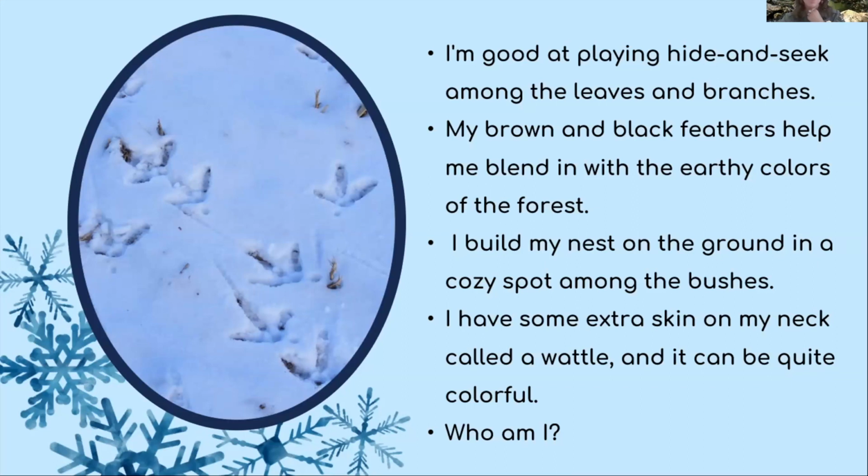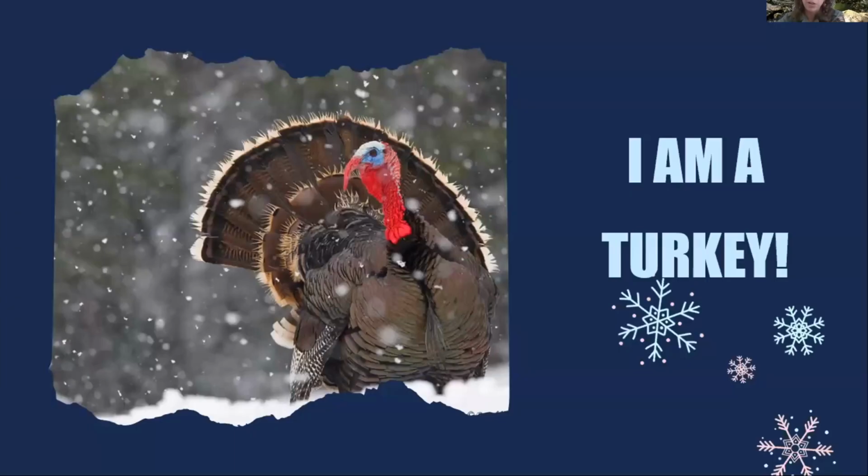And they have some extra skin on their neck that they call a wattle, and it can be very colorful. This animal is, of course, the turkey. This one's all puffed up and showing off in this picture.